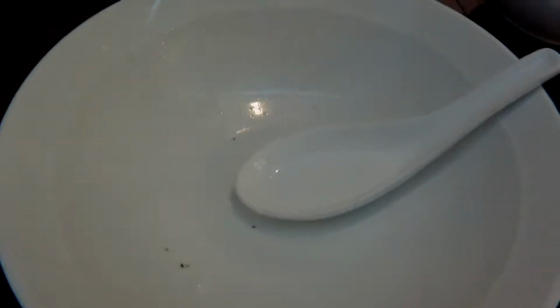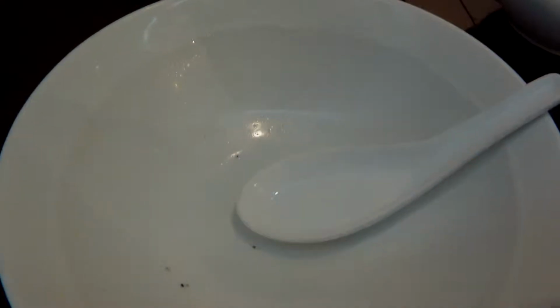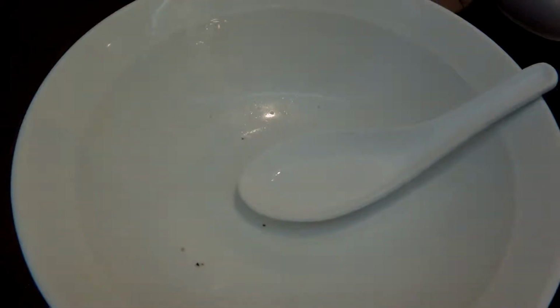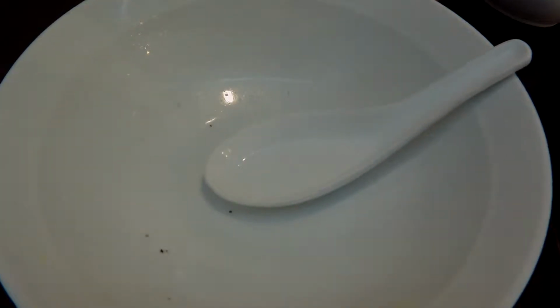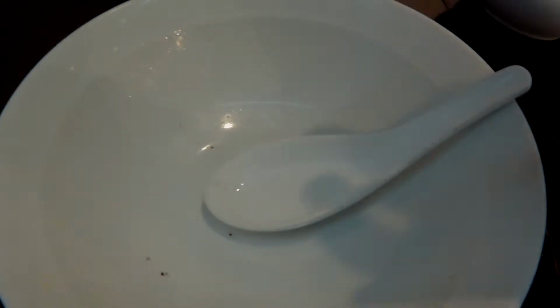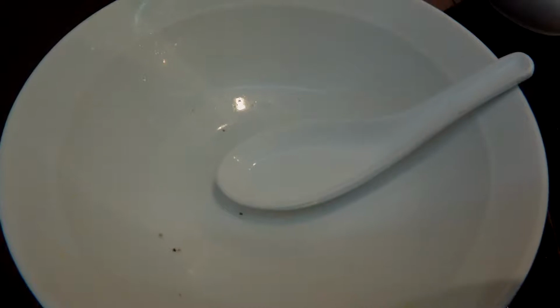Alright, all finished. It was really good. Lighter than ramen because the noodles were the thin rice noodles and the broth wasn't so fat. So if you're the kind of person who likes to drink all your broth like me, you won't feel sick after drinking all of it. And yeah, the egg was super interesting. Never seen a boiled egg with a fried outside before. Pretty solid meal.